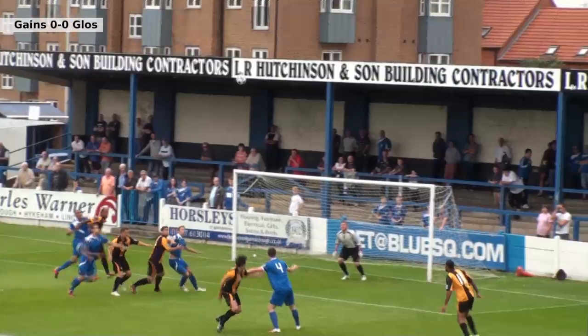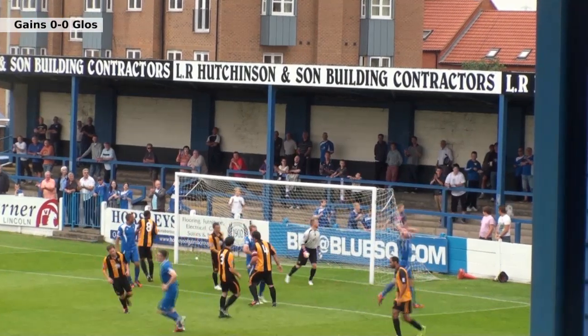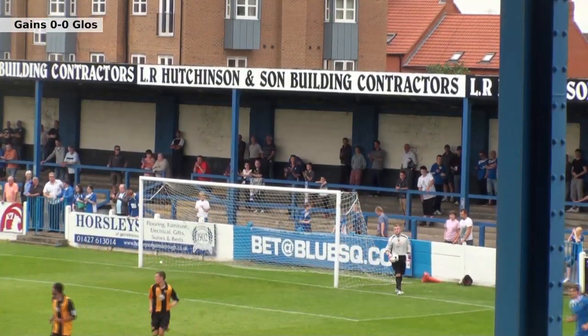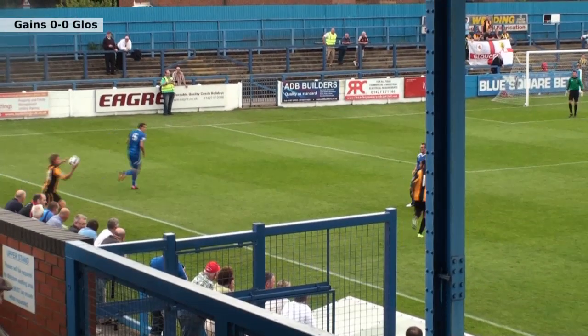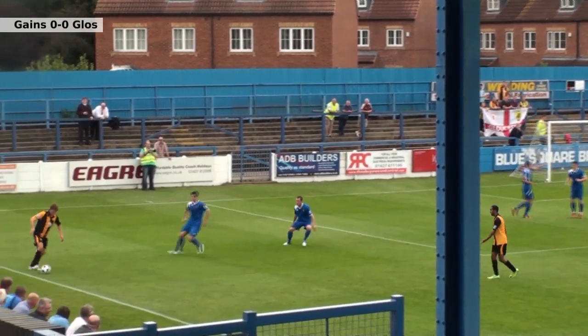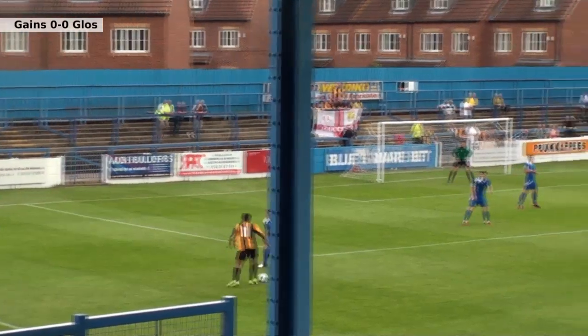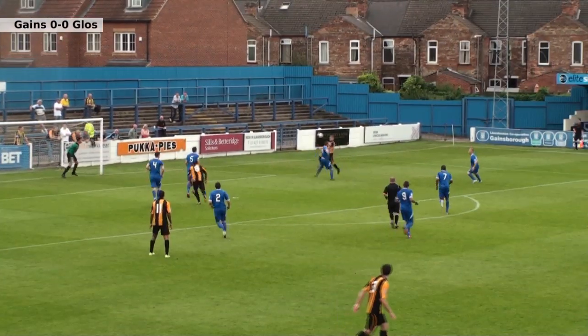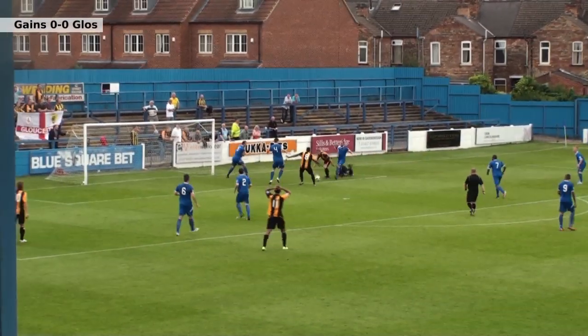Plays forward, Harris misses the header. Waterfall is flicked on, just over for Gainsborough. Young sees it out. Well won by Morford. Midway in the Gloucester half, takes the throw in quickly to Webb. Back to Morford. Morford to Hunt. Takes on the defender. Hunt towards the back post. Edwards takes a touch. Edwards goes for it.